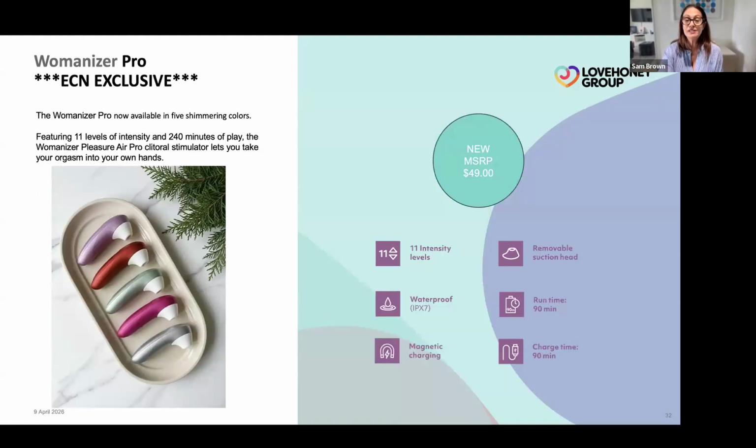ECN exclusive, which is always so exciting. The Pro, we did 4 new colors. So now there is silver, pink, sage, red, and lilac. The new MSRP is now 49. We wanted to be competitive with the marketplace. This is a really great addition to the Womanizer portfolio to be able to introduce Womanizer to people who cannot move up to the Starlet 3 or Liberty 2 price point.